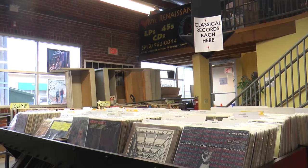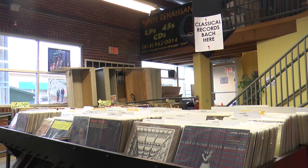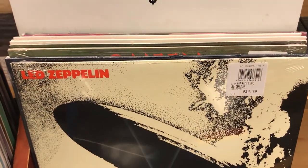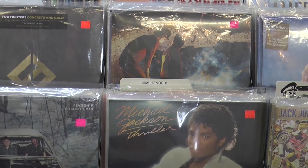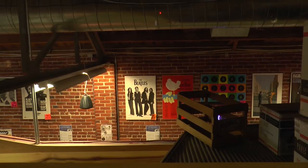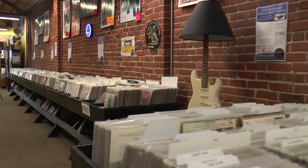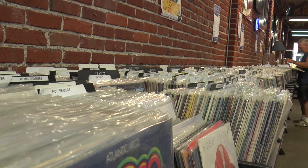There's a bunch of classic rock titles and artists that are huge. The Beatles, Pink Floyd, Led Zeppelin. These things consistently sell over and over. Michael Jackson's Thriller just never stops selling. Probably something like the Beatles, Abbey Road would probably be the big seller, but there are certain artists, classic rock stuff, that just never stops.